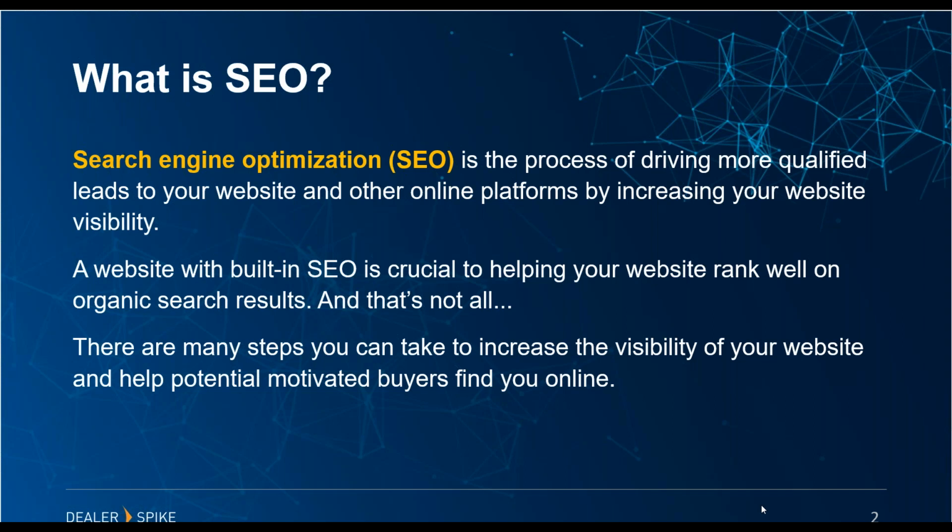SEO stands for Search Engine Optimization, and it is the process of driving more qualified leads to your website and other online platforms by increasing your website visibility. A website with built-in SEO is crucial to helping your website rank well on organic search results. And of course, that's not everything. There are many steps you can take to increase the visibility of your website and help potential motivated buyers find you online. Let's dive into some ways you can keep motivated buyers engaged and connected.